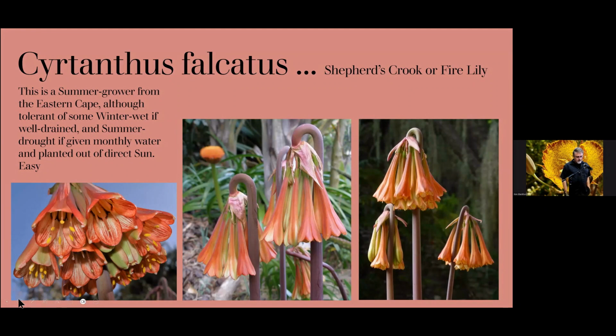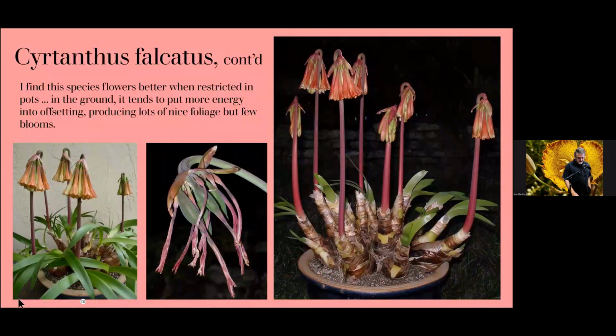Cyrtanthus falcatus, which is the shepherd's crook or fire lily. I don't know where they get the fire lily name unless it has to do with popping up after fires. But they're pretty easy to grow in the ground here, although they tend to bloom better if their roots are restricted in a pot, a large pot, like the one on the right.